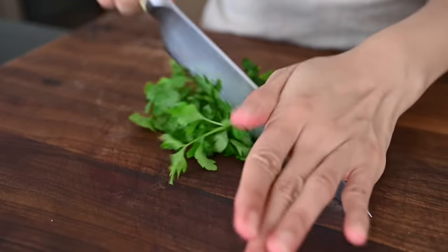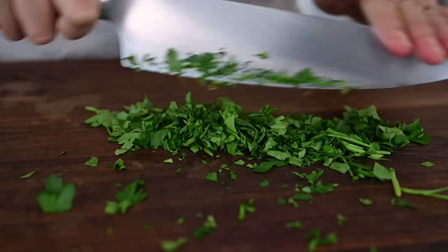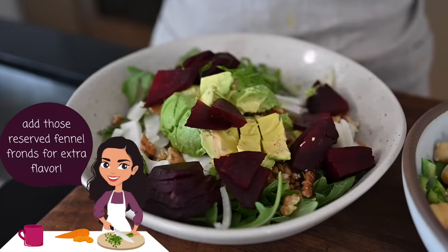Now that we've talked about texture in salads, let's talk about flavor. There are so many different ways you can boost the flavors in your salads so that you actually start to crave them. One of my favorite ways to do this is by adding fresh herbs. It adds this herbaceous brightness. It's kind of hard to describe in words, but I highly recommend it.